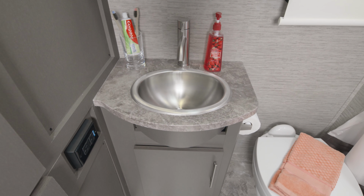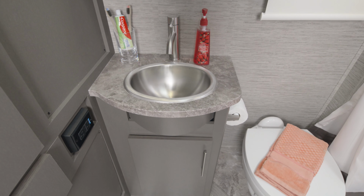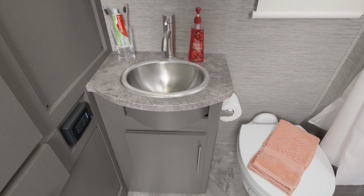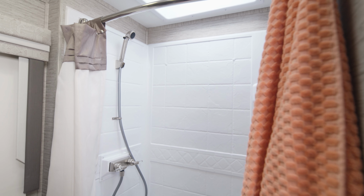While we're in the bath, and I do want to point out, you can use it with the slide wall in. This is everything you need: a sink, storage down below, a porcelain foot flush toilet, and rounding your bath out, your shower.